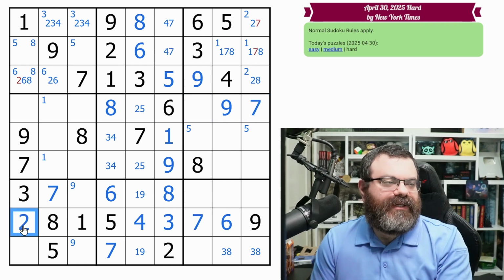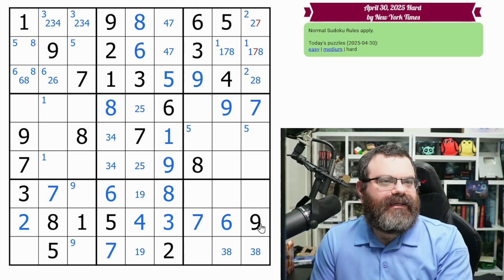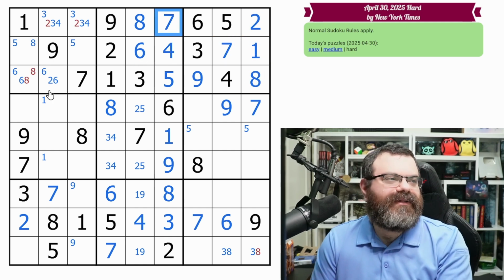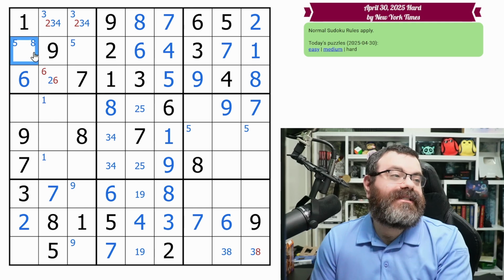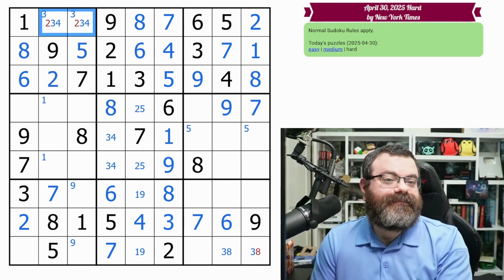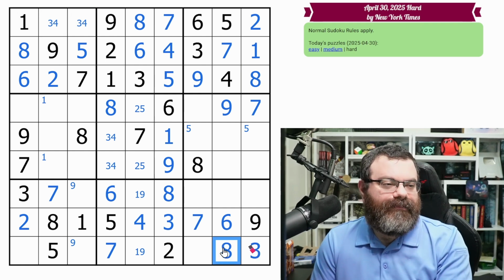Oh, and the 6 finishes the row with a 2. That's nice. And what did I get up here? The 7? Oh, the 7 in this column, of course, places the 7 here, and we get the 2, 8, and 1 finished as well. That's our 4 and 7. That's our 6, which then places the 8, which then places the 5. This can't be 6, so it can only be 2 now. In fact, it finishes the row. Down here, we can bring the 8 back down, giving us 3 and 8.